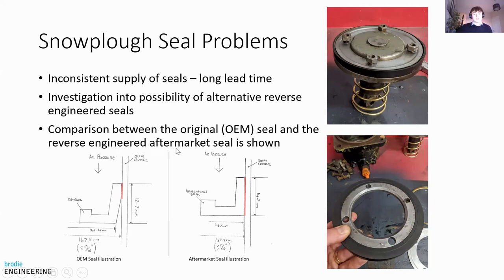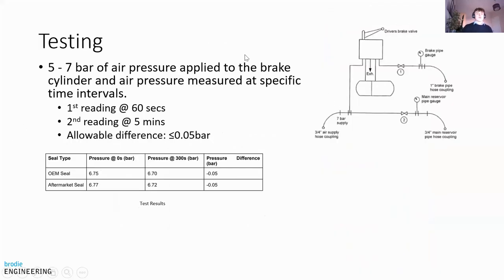Upon appearances, the only real difference here, between the original OEM seal and the aftermarket seal, is a larger contact surface between the seal and the brake cylinder. We didn't really know if that would make a difference within its performance. So we identified performance was going to be a risk if we were to use these seals, so we decided to test them. We used a standard test that we use for the SBT Glasgow Subway spring brake unit actuators as well. This test consists of 5 to 7 bar of air pressure applied to the brake cylinder, and air pressure is measured at specific intervals.